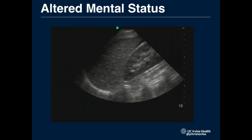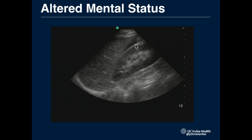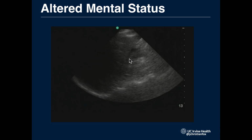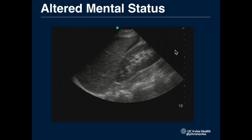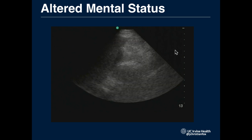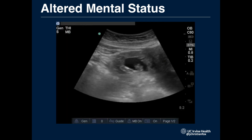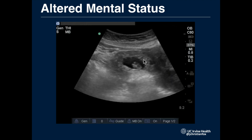And as we're doing the EFAST, we see this right here. She's got fluid here in Morrison's pouch between the liver and the kidney. And so when we see that, we go, okay, we know what to do now in a young female with a positive FAST exam. We start thinking about the pelvis. And indeed, we're doing transabdominal imaging here in her pelvis.